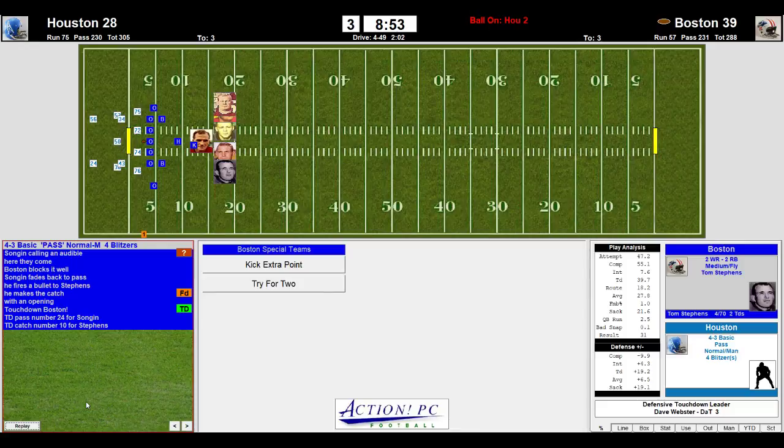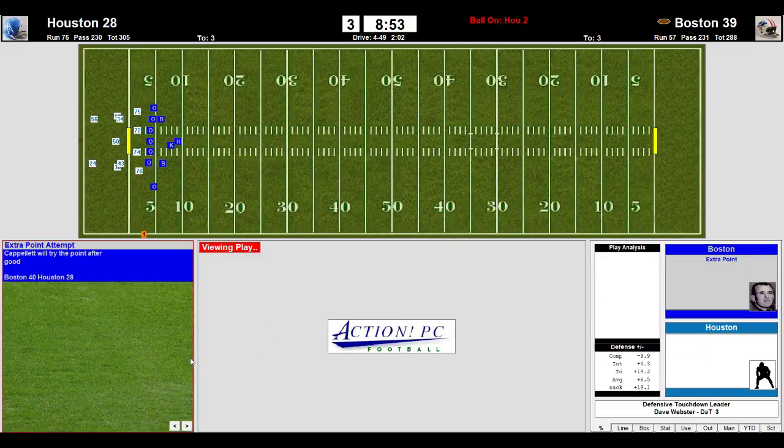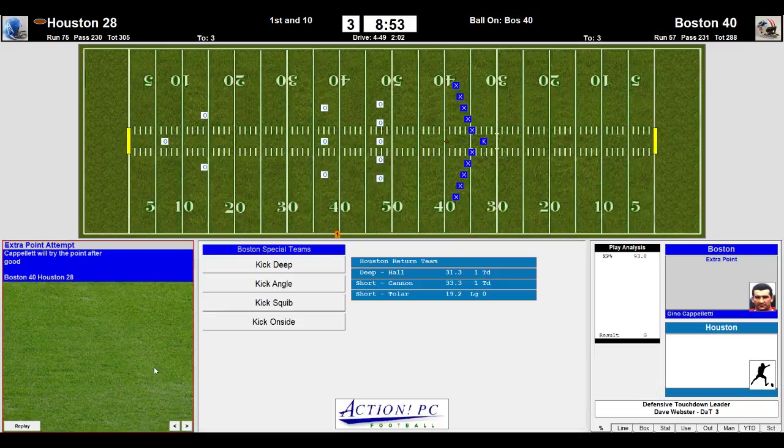Cappelletti comes on for the extra point. He missed his last one. Trying to make it 40-28. The snap to place. Cappelletti with a kick down the middle this time. It's good. So with 8:53 to play, the Boston Patriots 40, the Houston Oilers 28.